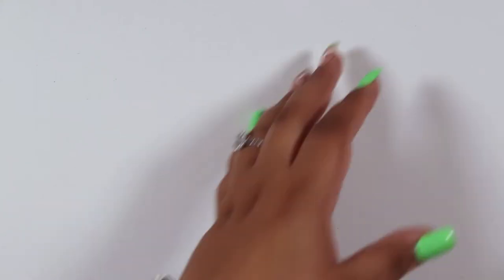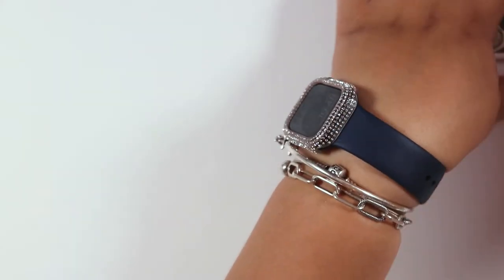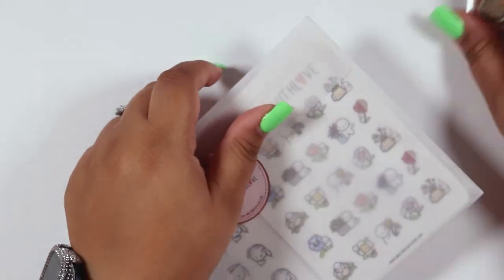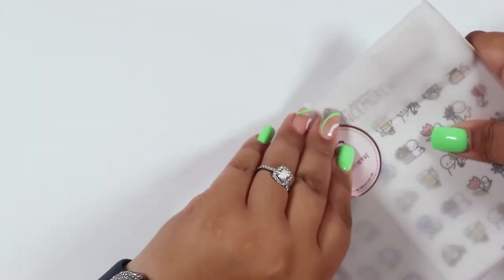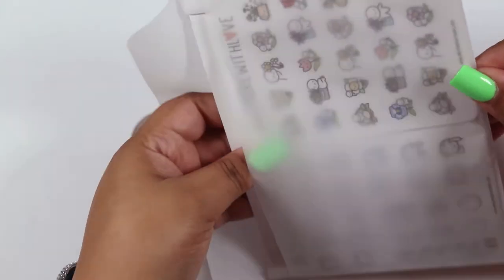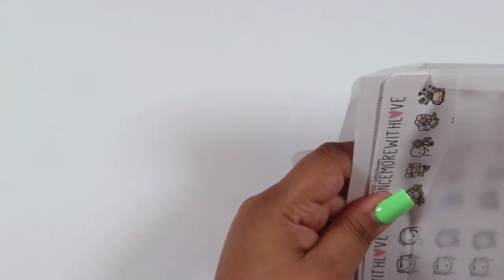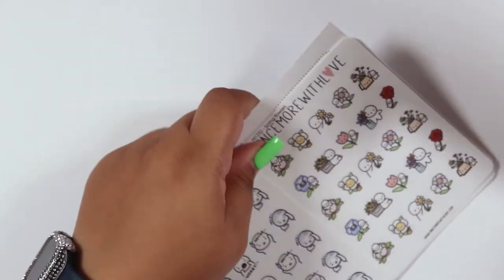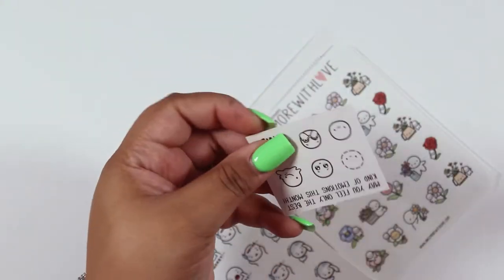Then let's go ahead and do Once More With Love since we're on character stickers. And then we'll do Pink Diamond Planner Co. And then ScribblePrintsCo. So this was a mild Once More With Love order for me. I can't remember. She really hasn't been coming out with that many new releases, so I haven't been ordering that much. But let's see.